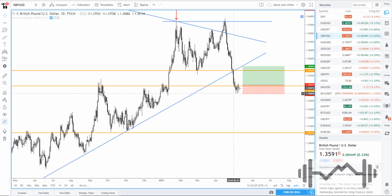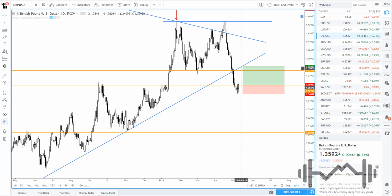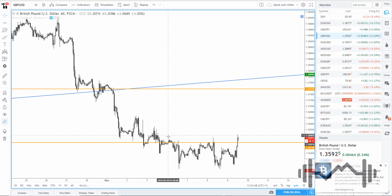If we look at cable, potentially where we are right now, the market's been failing to break through that 135, so we're potentially looking at upward momentum here, and that would coincide with what we're seeing on the US dollar. Expect to see 138, potentially maybe a little bit higher as a correction, so look for a shift in momentum here, and we're seeing that right now.